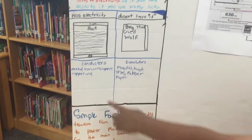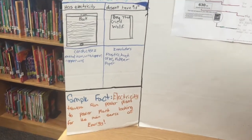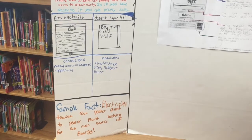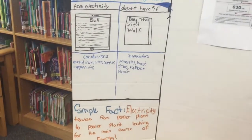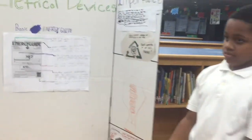And then we also list conductors and insulators of electricity. So metal, iron, wire, copper, and copper wire will be conductors of electricity, and plastic, book, shoe, rubber, and paper will be insulators of electricity.